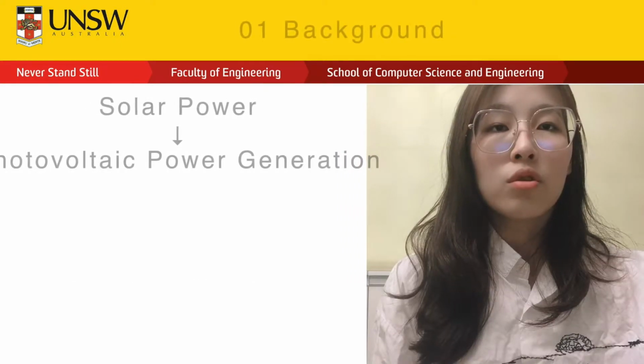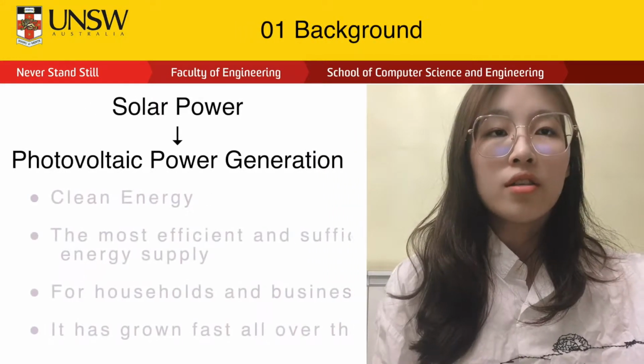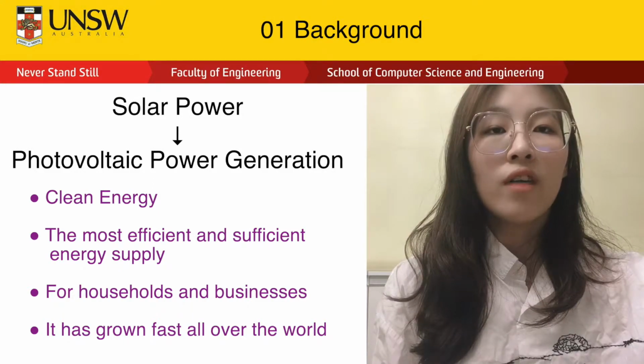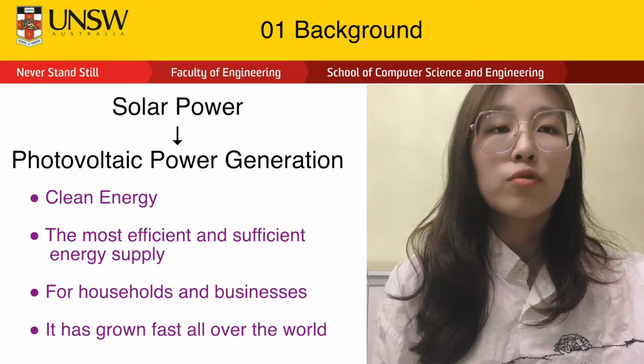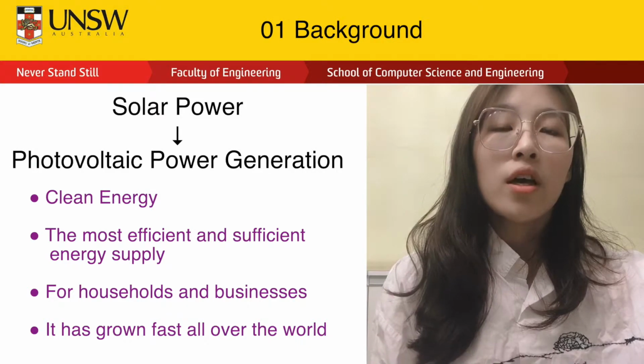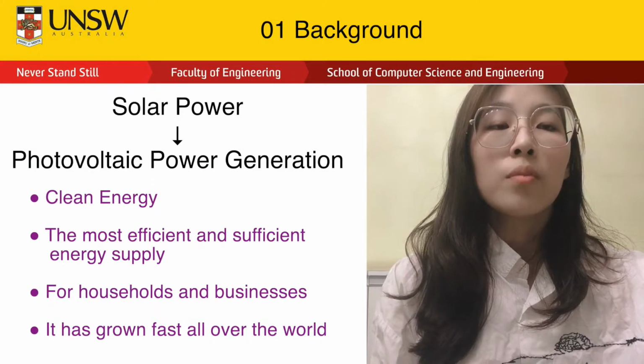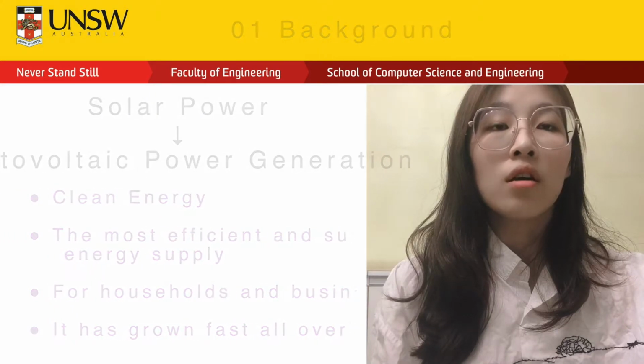As we all know, solar power as a clean energy is getting more and more attention. In recent years, solar power has continued to develop rapidly, and the technology of grid-connected PV power generation has been growing fast all over the world. It can provide the most efficient and sufficient energy supply for households and businesses. So we hope that PV power can be used on a larger scale.